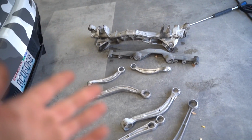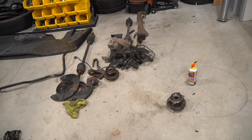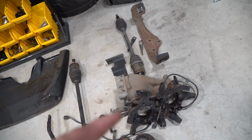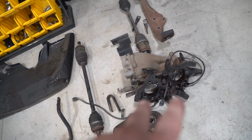All right, we have pretty much everything separated out. Here's all the aluminum pieces. They're all degreased, pressure washed, ready to be sandblasted. All the stuff over here is going to be powder coated. Of course, the rear diff is gonna need some love. Axles are gonna need some love. And then both rear ABS sensors are stuck.